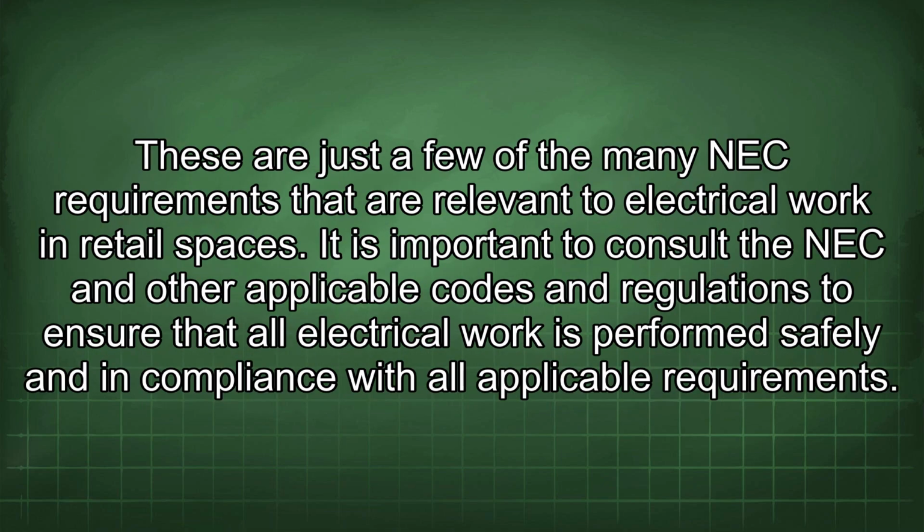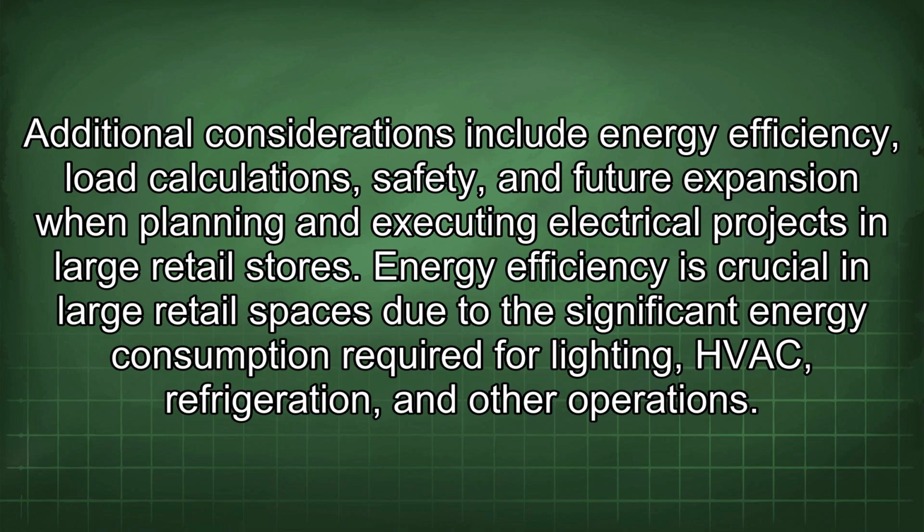These are just a few of the many NEC requirements that are relevant to electrical work in retail spaces. It is important to consult the NEC and other applicable codes and regulations to ensure that all electrical work is performed safely and in compliance with all applicable requirements. Additional considerations include energy efficiency, load calculations, safety, and future expansion when planning and executing electrical projects in large retail stores.